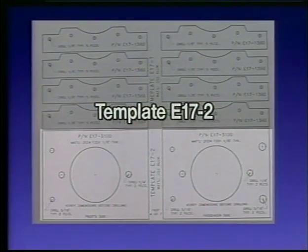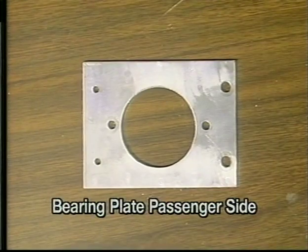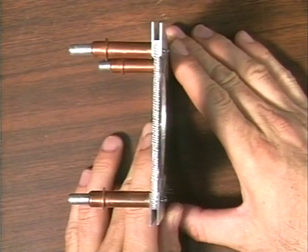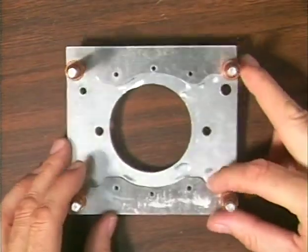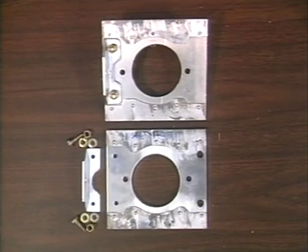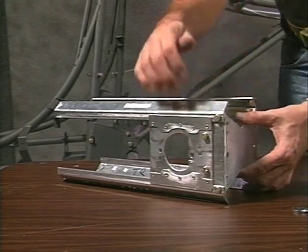Use template E17-2 to make the tail rotor bearing mounting plates. Using each set of slider straps as a template, drill and rivet the straps to the bearing mounting plate per construction print E17-2001. Make the bearing plate adjustment angles and mount 1 on each of the bearing mounting plates. Check to verify the bearing plates move smoothly on the slider rails.